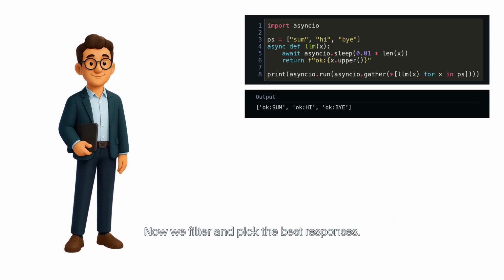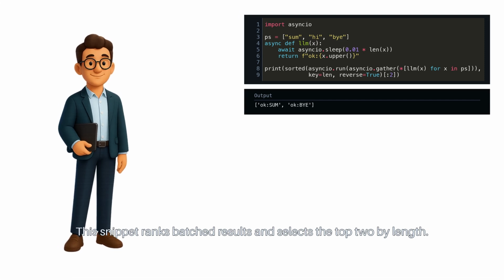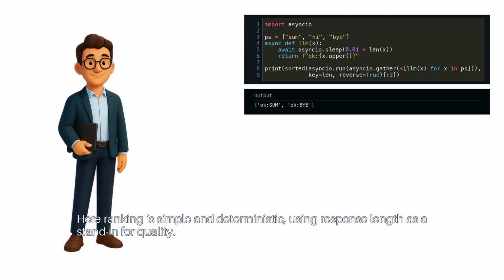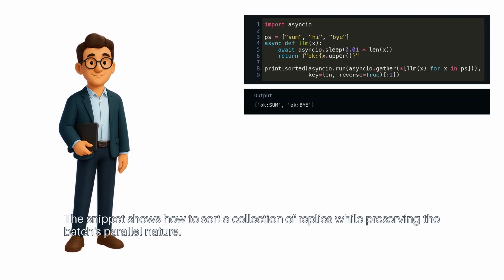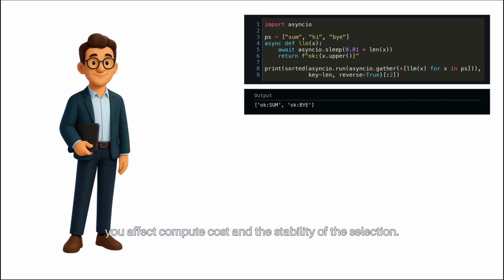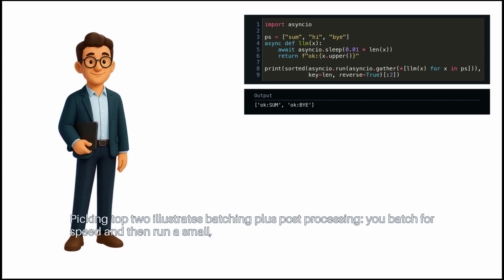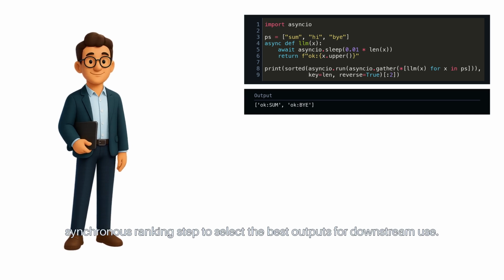Now we filter and pick the best responses. This snippet ranks batched results and selects the top two by length. Here, ranking is simple and deterministic, using response length as a stand-in for quality. The snippet shows how to sort a collection of replies while preserving the batch's parallel nature. If you change the ranking metric to something like token probability or a separate relevance model, you affect compute cost and the stability of the selection. Picking top two illustrates batching plus post-processing. You batch for speed and then run a small, synchronous ranking step to select the best outputs for downstream use.